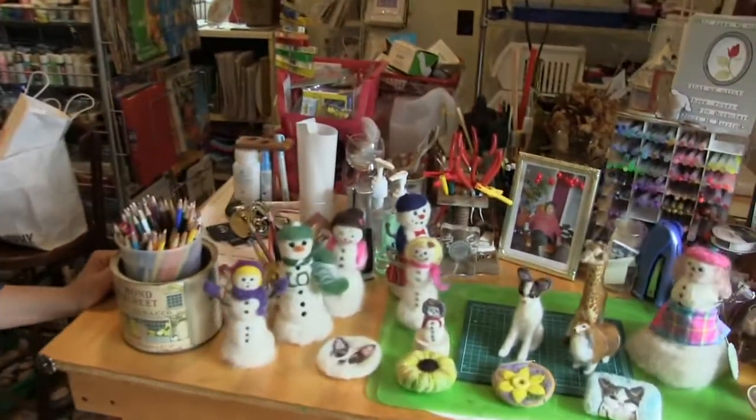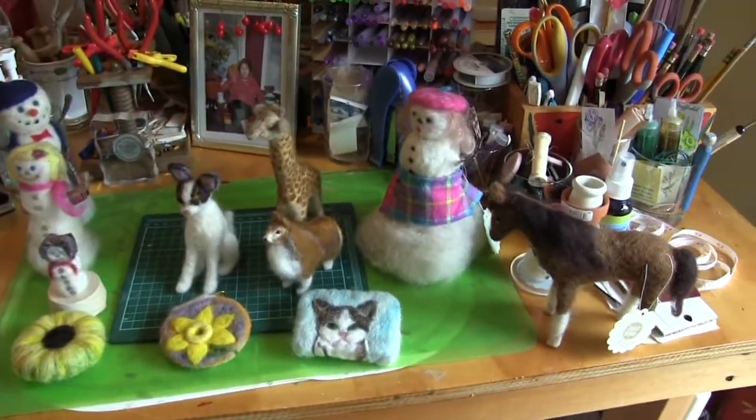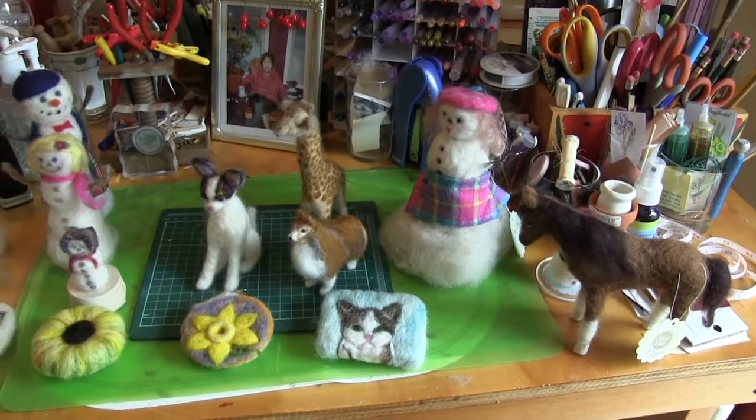Today we have the wonderful opportunity of visiting the studio of fiber artist Sarah Tierney, and Sarah creates these beautiful hand needle felted animals and dolls and pins, and they're highly detailed and just wonderful.